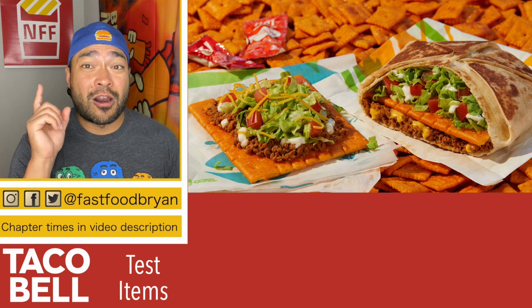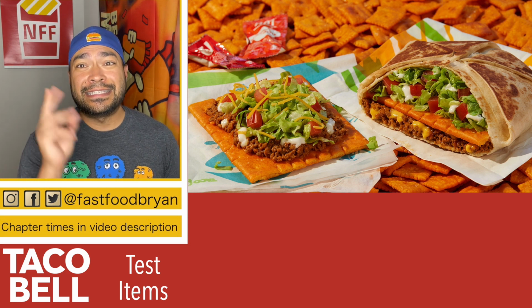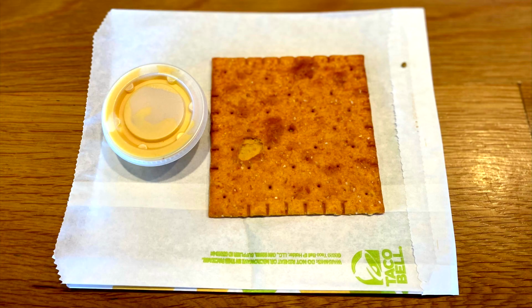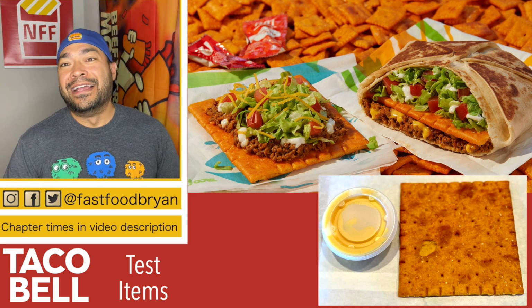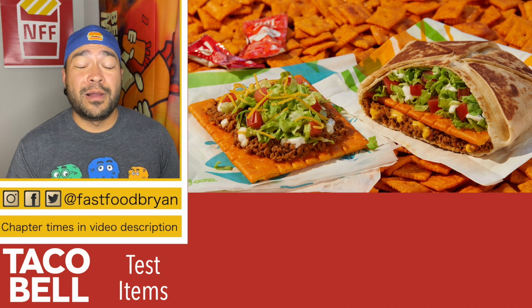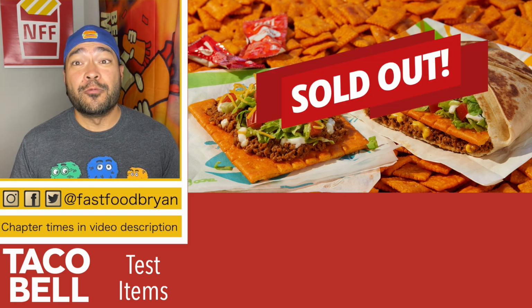Actually, a lot of outlets are reporting on those two items, but there's actually sort of a third secret item. That one's called the Cheez-It in Dip, and it's just the giant Cheez-It cracker and nacho cheese for $1.99. If I were going to be trying these, I'd actually order all three. They're all, I think, different enough to where I'd want to try all of them. It doesn't even matter anymore, though, because the big update is that Taco Bell has already sold out of Big Cheez-Its in just about a week.